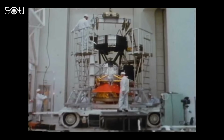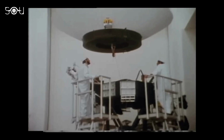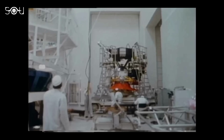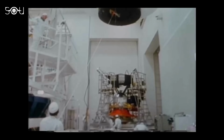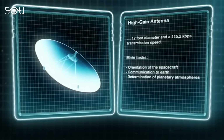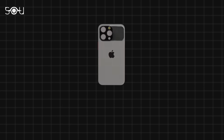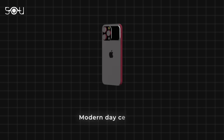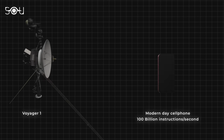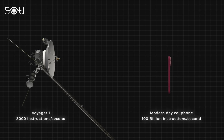First, the spacecraft was built more than 5 decades ago by people who have long since retired. So the present team needed to go very deep into the old documents to see how the probe and its computers worked. Secondly, the technology is highly outdated, although several software updates have been carried out in recent decades. As a comparison, today, even the cell phone in your hand can handle more than 100 billion instructions a second. On the other hand, Voyager's computers can process just 8,000 a second.